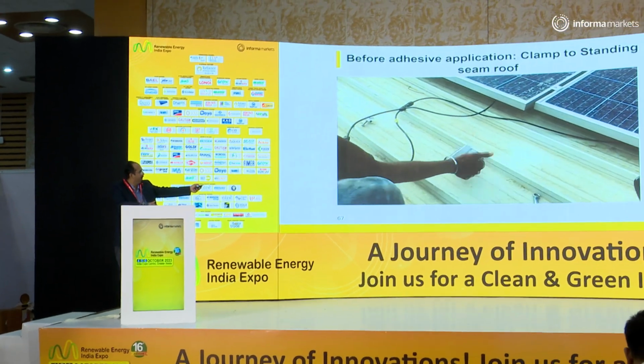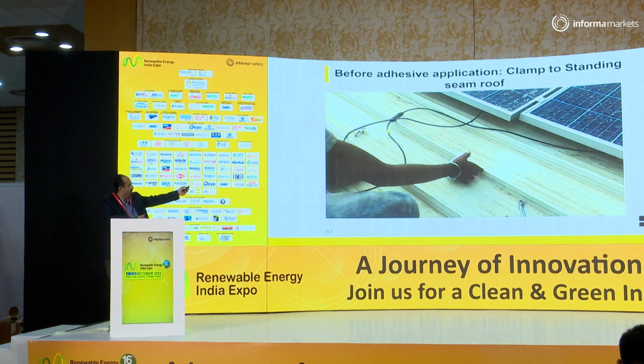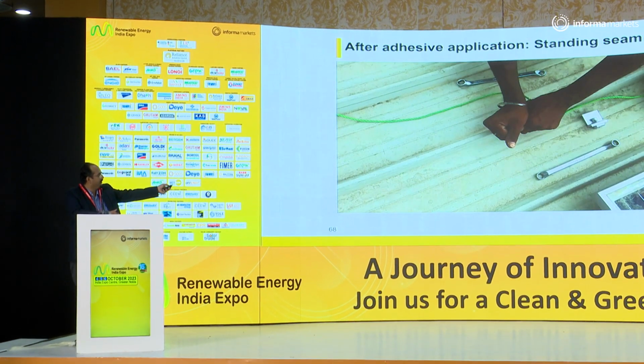We have other solutions also available for household projects, where concrete to concrete or concrete to metal bonding is also possible with our solution. So we have done so far 861 megawatt projects across India and more than 2,700 sites all over India. As I said, these are some other applications like cable trays, walkways, lightning arresters, metal clamps. This is without adhesive, with bolting. And this is with our solution.